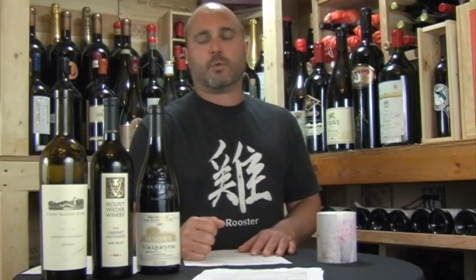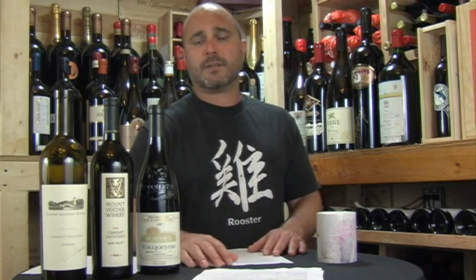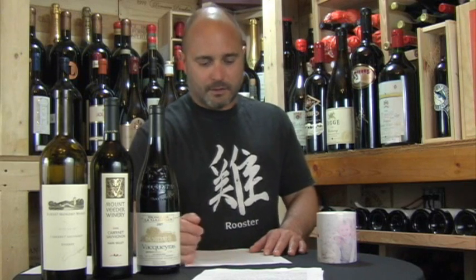What I recommend when you open up a young bottle of wine, always save some for the second day. This is a sign if the wine is going to age very well or not. And if it's better on the second day, chances are you want to put this wine aside for 3 to 5 years if you have the luxury of having a wine cellar. All right, well, that's what I drank yesterday, or most of it anyways.